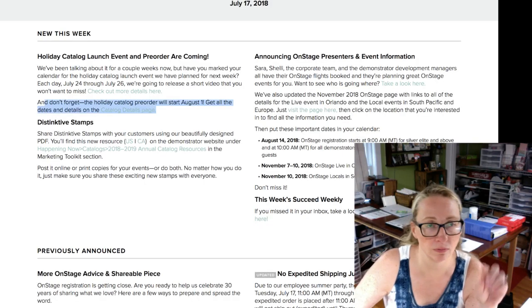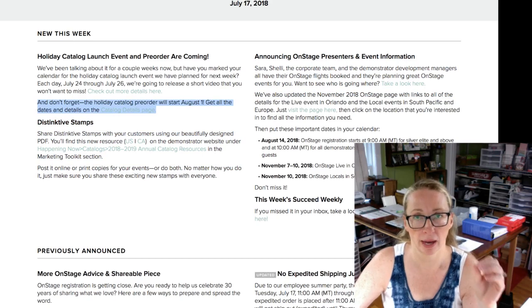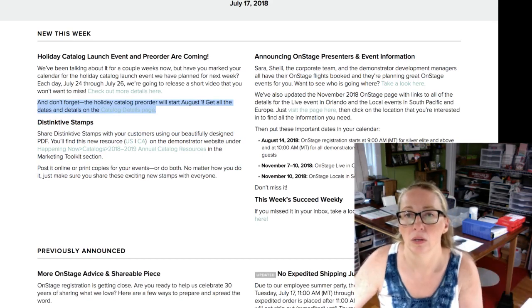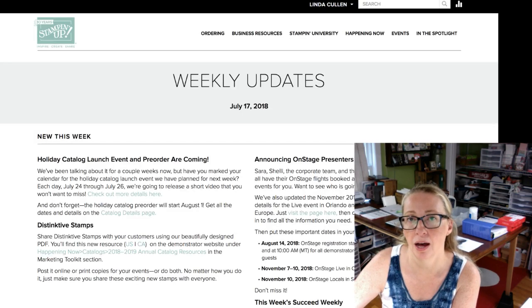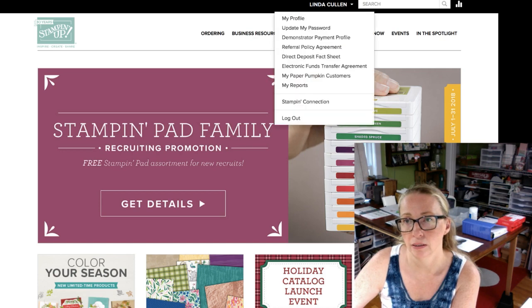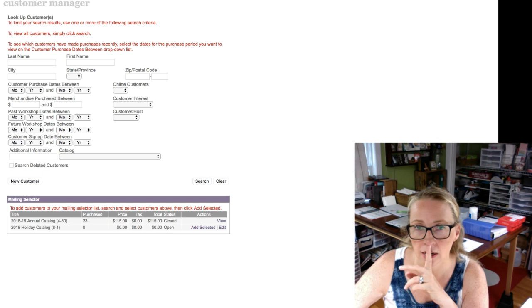But also remember right now, the mailing selector is open to mail holiday catalogs to your customers. This is the cheapest way to mail catalogs. So to do that, I think business resources, customer manager. Oh, I've timed out. All right, hold on. Really? Well, log out and I'll log back in. All right, now business resources, customer manager. All right, and then down here, it says holiday catalog. Oops, I'm getting everything. There we go.